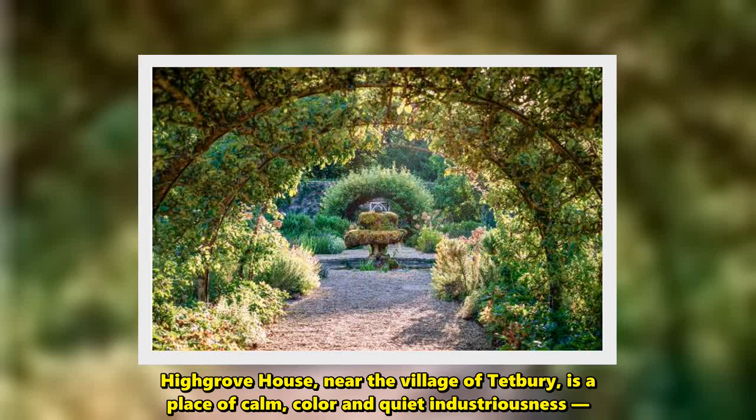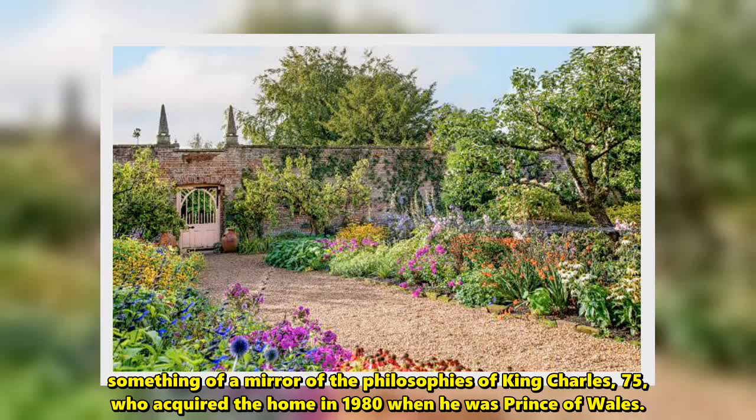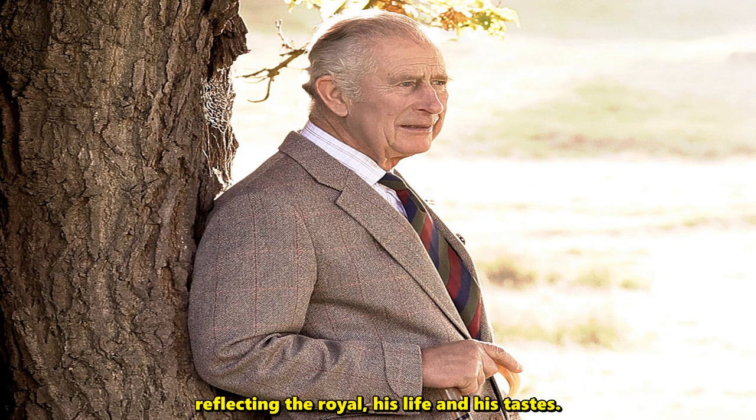Highgrove House, near the village of Tetbury, is a place of calm, colour and quiet industriousness. Something of a mirror of the philosophies of King Charles, 75, who acquired the home in 1980 when he was Prince of Wales. When he did, it was a blank space for the artistic gardener to indulge his ideas. Almost 5 decades on, it is a series of gardens reflecting the royal, his life and his tastes.